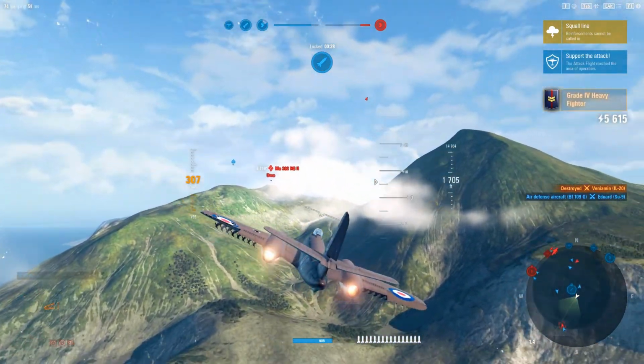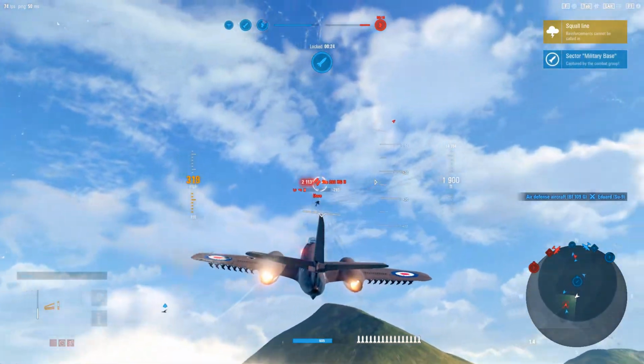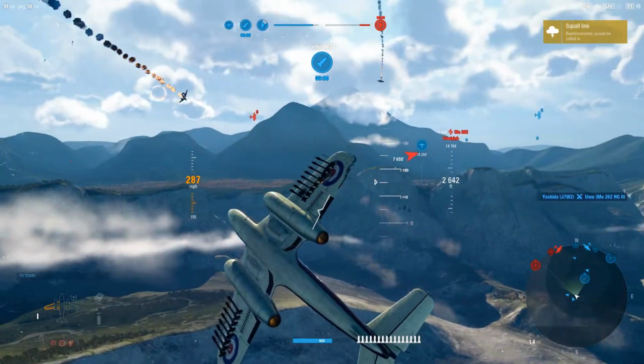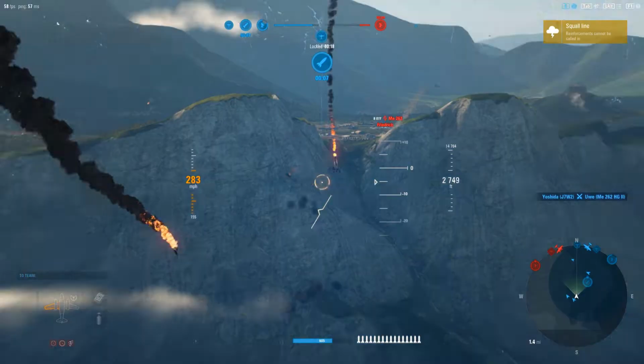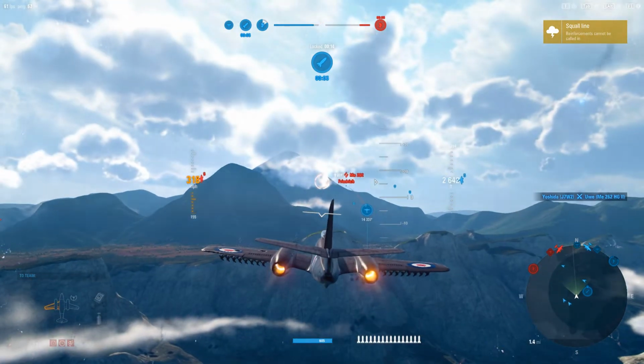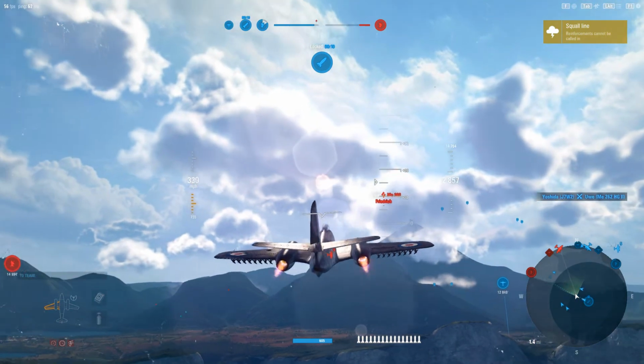We've captured the enemy military base. Yeah, finally got it. I'm out. Sorry. That IL-20 got a lucky one on me. Well, that's going to happen from time to time. Gods of War and all that.